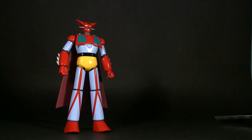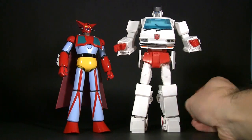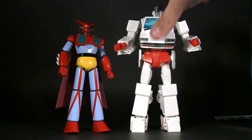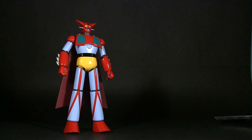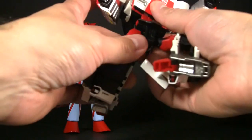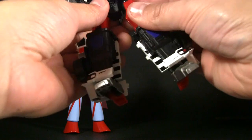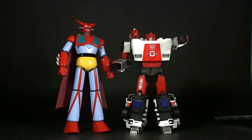What's that, you say? You're a Transformers fan and you don't know how they scale? All right, well, let's do this. Let's put them next to Ratchet here. I almost said Ironhide for some reason. That's what he scales like to a Masterpiece Ratchet. We also have a Masterpiece Red Alert, who's still in his laying down mode from the Inferno review. All right, so that's what he scales like with that.